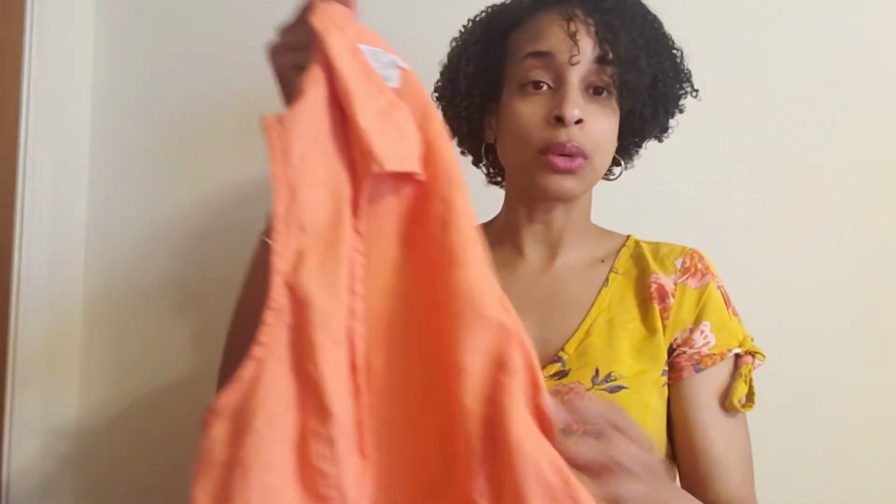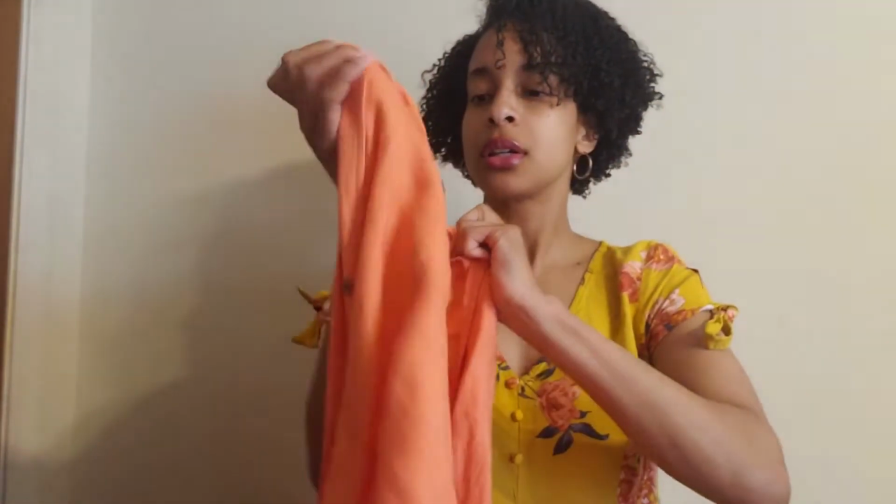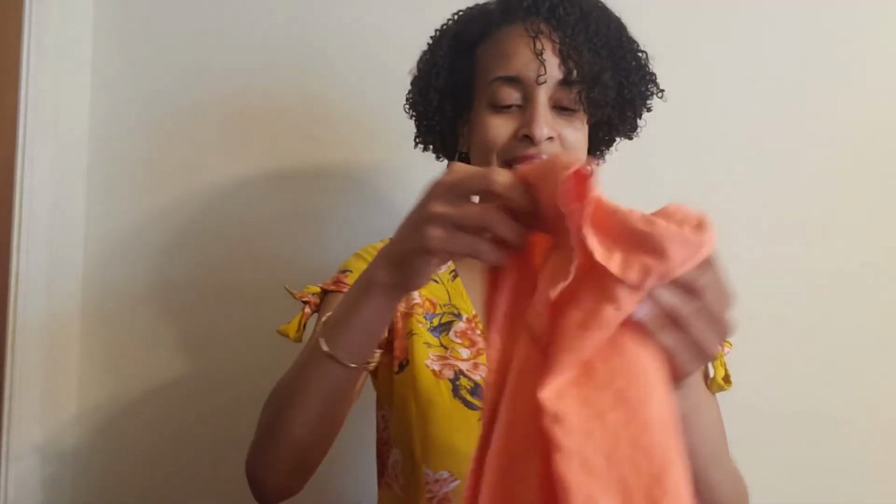Let's see what else. Next is this wraparound blouse. This is really cute. I wore this to my niece's birthday party, and it would show a little tiny bit of stomach, but just easy wrap around, and it's really nice on a hot day. And y'all, don't get me started. I got another outfit here.